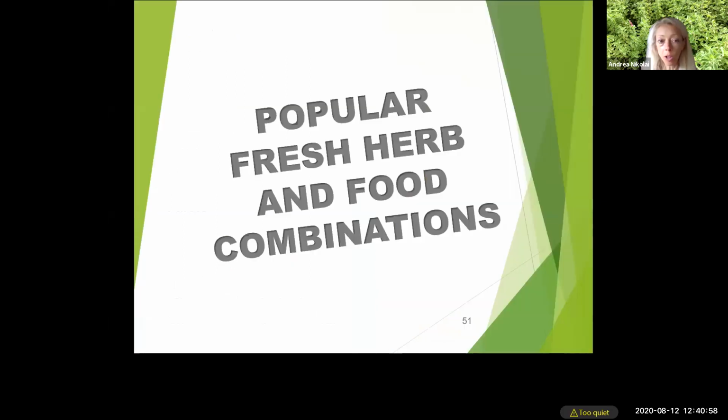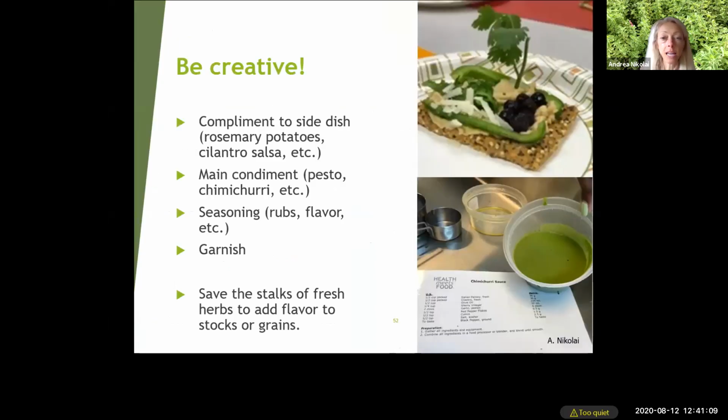So just a couple of really quick popular fresh herbs and food combinations. I could talk about this all day, but there are so many different things. So I was going to give some general ideas, and then a few more specific ones.